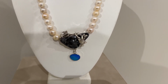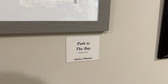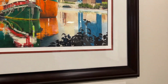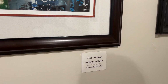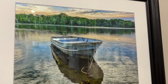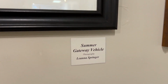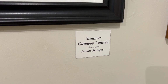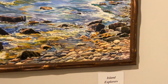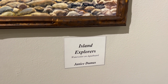Yeah, that's pretty. And this is Path to the Bay, watercolor, Janice Dumas. Wow. This is Colonel James Schoonmaker, pen and colored pencil, Chuck Schroeder. That one almost looks like a photo. Maybe it is. That's because it is. Summer Gateway Vehicle, photography, Leanna Springer. That's pretty. And it is Island Explorers, watercolor and aquaboard, Janice Dumas.